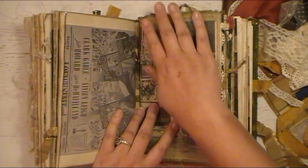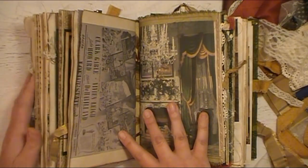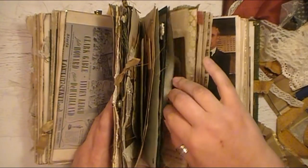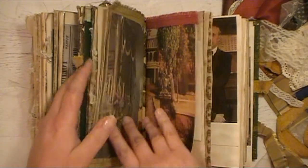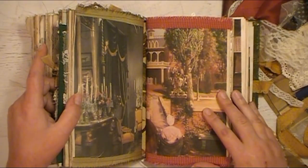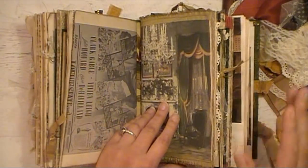This is probably my favorite signature photo. This is just so gorgeous. And you'll see the back once I get to it here. Let me flip over real quick and I'll show you. So you can see the back side. Just really, really pretty. And I love the fabric that you can see peeking through each signature. It just goes perfectly with the whole theme and everything.